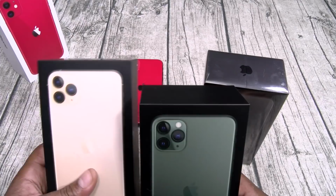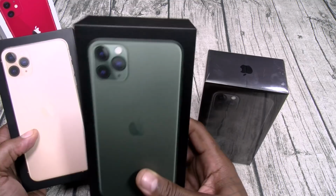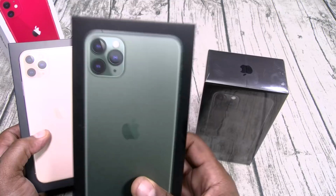I ordered the 11 Pro Max, and I ordered an 11 Pro. They sent me two Pro Maxes. So it wasn't free. I paid the actual iPhone Pro price, but they sent me a Max, and I'm keeping it.